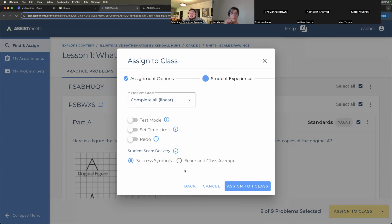And apropos of that, our time limit feature allows you to set a time limit up to 60 minutes. Students can always pause and stop working, but while they're working, once that time elapses, they're automatically booted from the assignment so that they can't work on it anymore.